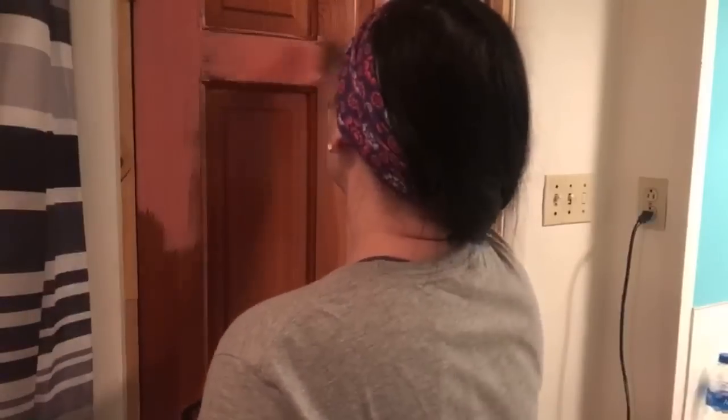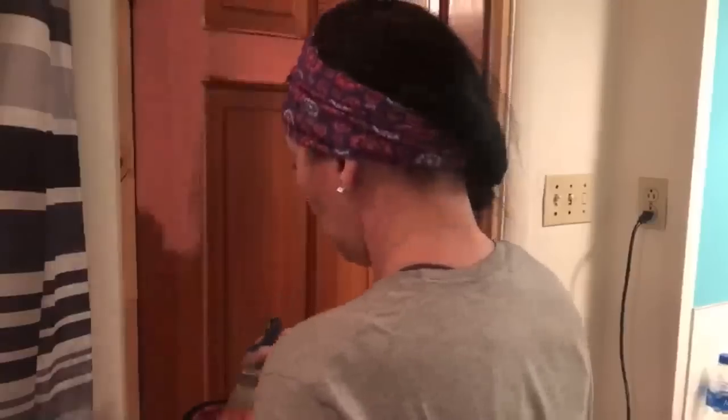So we're doing okay. All the animals are inside, and it's nice and warm and toasty here. I have to tell you, I just took off my sweatshirt, and it's pretty nice and toasty right now.